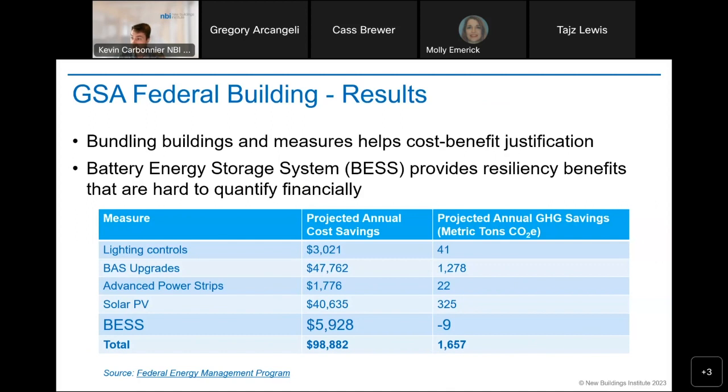But the battery energy storage system, or BESS, provided resiliency benefits. You can't really put a number on it. In some cases, if you're a factory that's generating product, you can quantify that in terms of sales or output. But how do you quantify the dollar value of having power when the grid is out and being comfortable in your home?